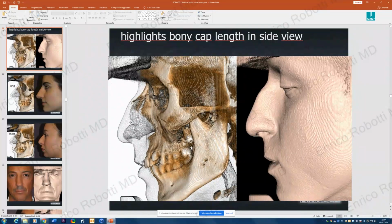So they will often come with a cone beam CT. If they do not come with a cone beam CT, it's mandatory for them to have one. And I will discuss that in front of the patients together with the simulation on my second consultation. I always do 2 consults before actually deciding for surgery.